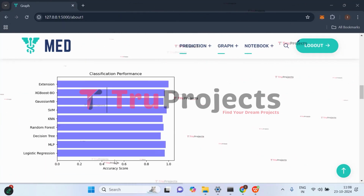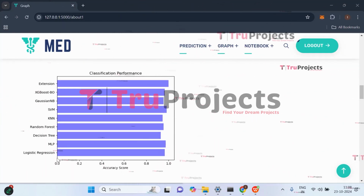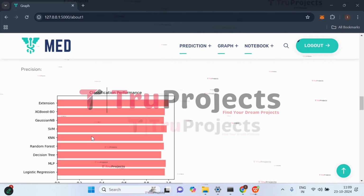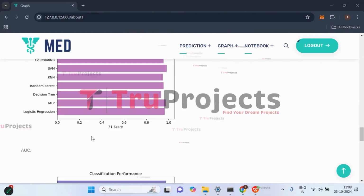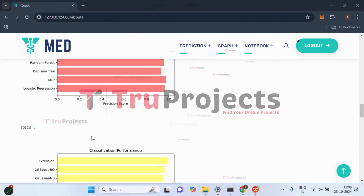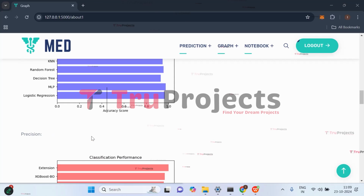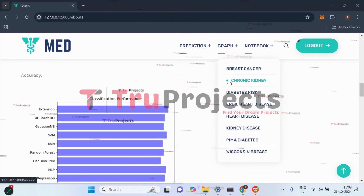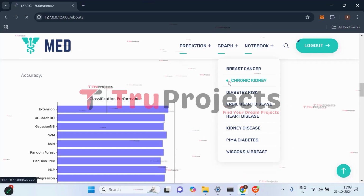So this is the accuracy comparison graph where on the x-axis we have the accuracy score and on the y-axis we have all the algorithm names. So here if you observe, the extension model has the highest accuracy of any model. So similarly here we have precision, recall, F1 score, AUC, MCC. So these are the error metrics used to evaluate all the models built in the project. Let's check with the chronic kidney prediction graphs. So click on that.